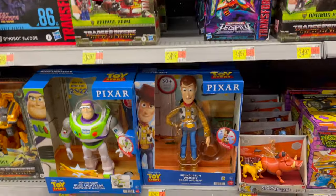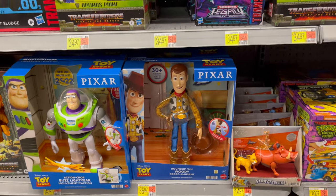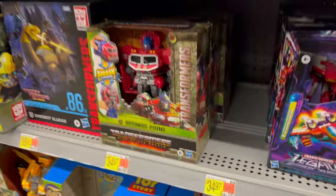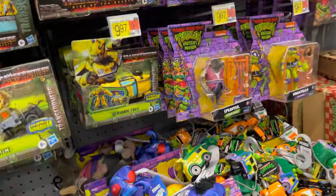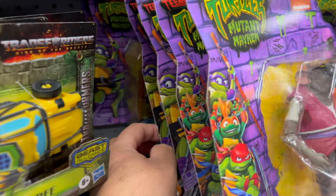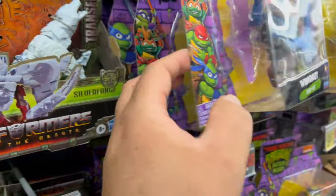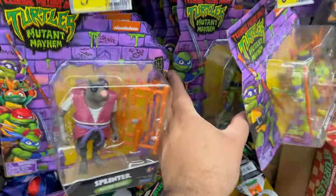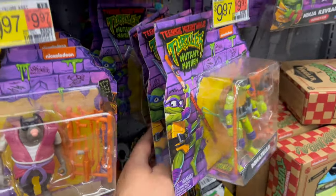Yeah. Oh, Woody, look at that. Is that the one with the string in the back? It is. That's pretty dope. Fully stocked turtles, look at Splinter. Let's see what else we got. Superfly. Another Superfly. Genghis Frog, there's two versions of him. The Dark Genghis Frog and the Light version. I don't know which one is the variant. I believe it's a Dark.